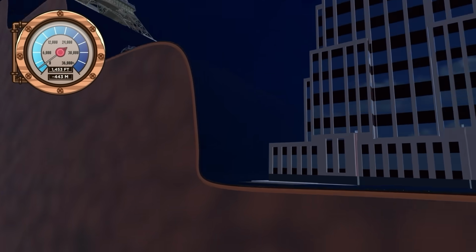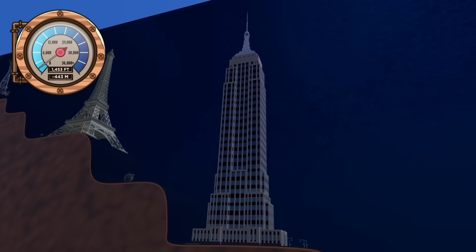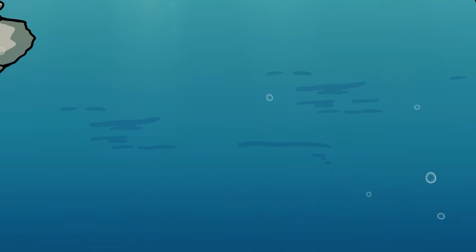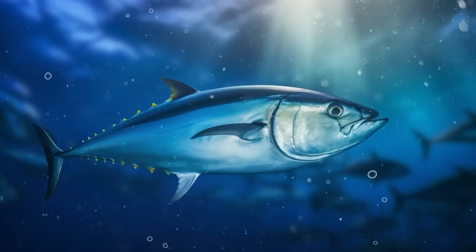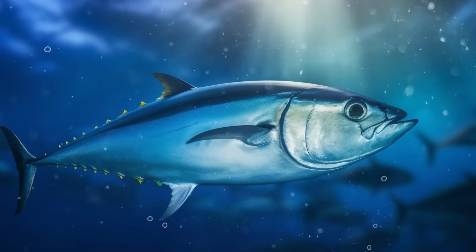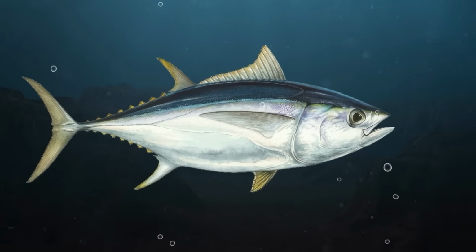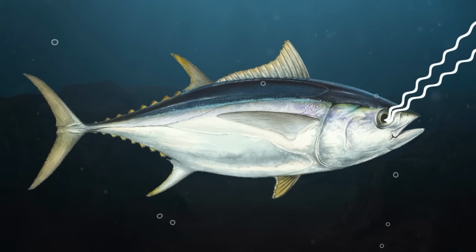1,453 feet down, we're at a depth equal to the height of the Empire State Building. As we move deeper into the ocean, light energy is scattered and absorbed by water molecules, meaning it gets darker the deeper you descend. Creatures past here tend to develop larger and larger eyes, like the big-eye tuna. These eyes are designed to soak up as much of the sparse light as possible in the murky depths.